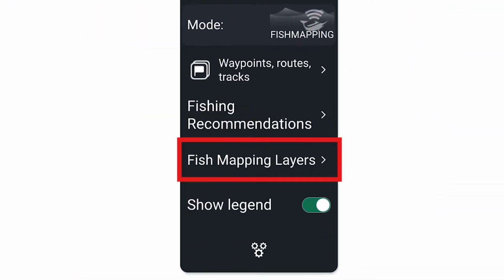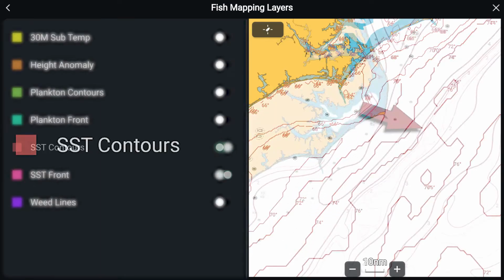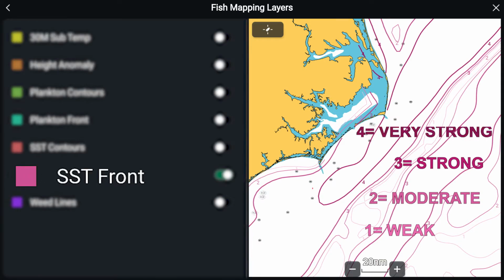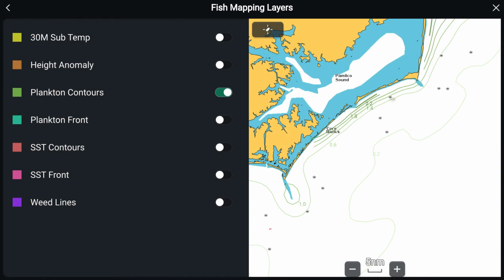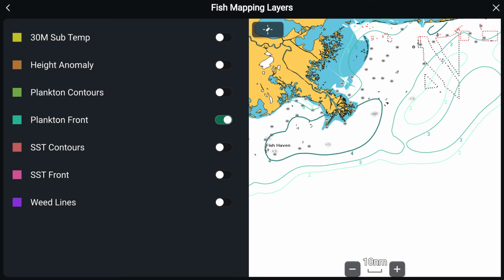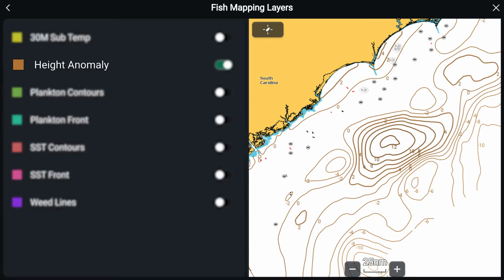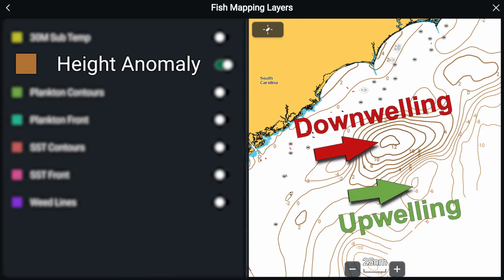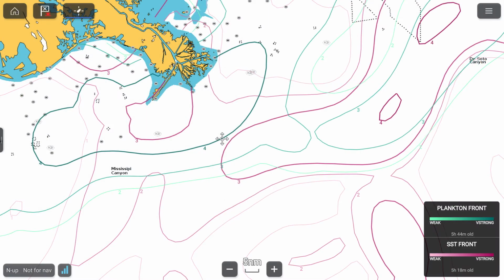There are 3 sea temperature features, including sea surface temperature contour lines, sea surface temperature front strengths, and 30 meter subsurface temperature contour lines. There are 2 plankton features, including plankton concentration contours and plankton concentration front strengths. The remaining features are sea surface height anomaly and weed lines. To maximize your chances of finding a productive location, we recommend you combine layers.